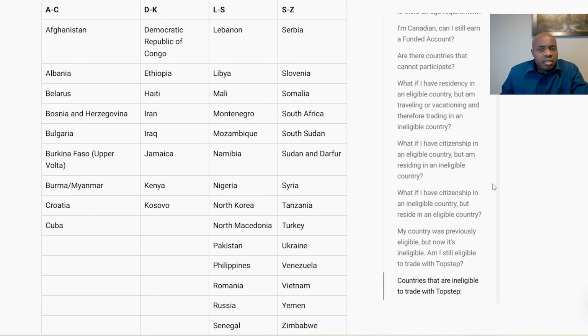First and foremost, here is the list of countries that they do not accept. If you are in any of these countries, they would not accept you. So here is the list of those countries, and this is pretty much the same for most futures firms. They have a list of countries that they do not accept.